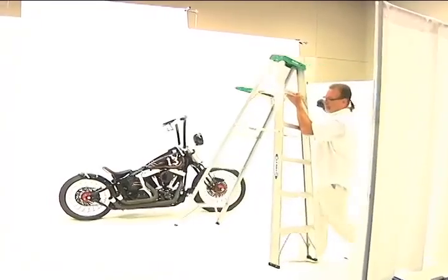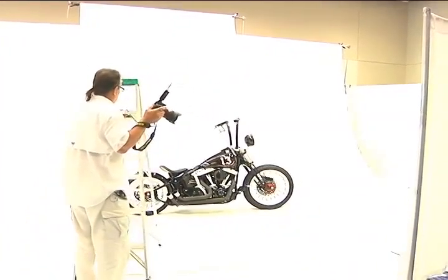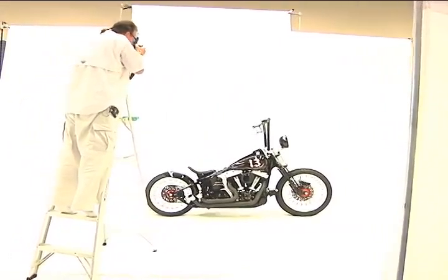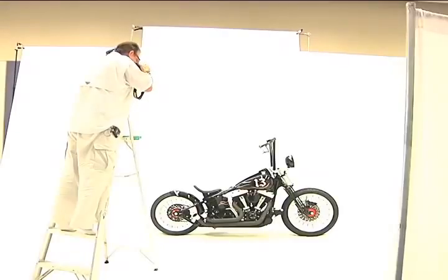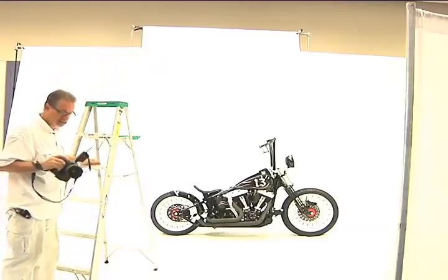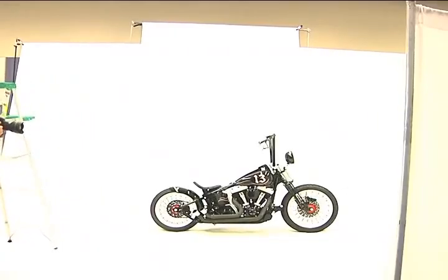Now he's on the ladder, and he's getting some of the high shots. This is not something you just throw together. This is something that requires somebody who actually cares about what they're shooting. You've got an eye, and he's using, which Nikon are you using? This is a D300. Okay, he's using a digital Nikon D300, 14 to 24 ED lens.